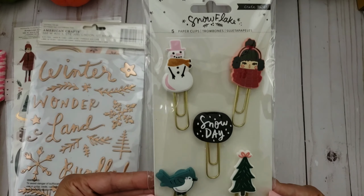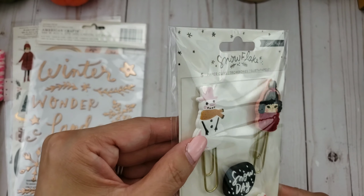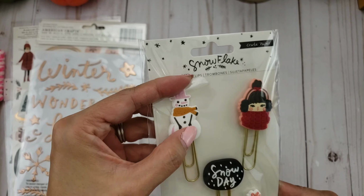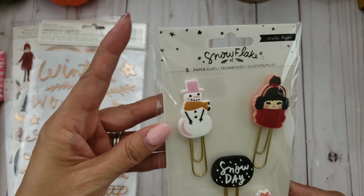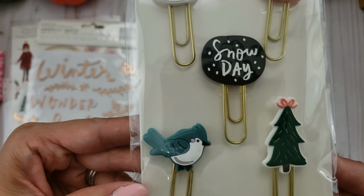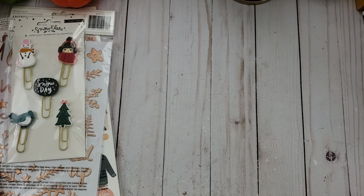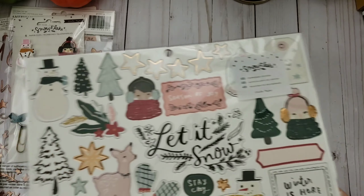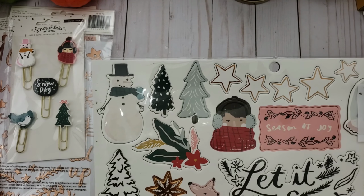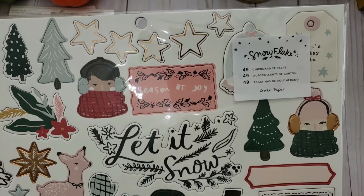I had to pick these up because look how adorable. These are paper clips, and they are that rubbery type. Snow day, love that. Bird and the tree. So I got that. I got the chipboard. And this is new, you guys. He said it just came in a few days ago.